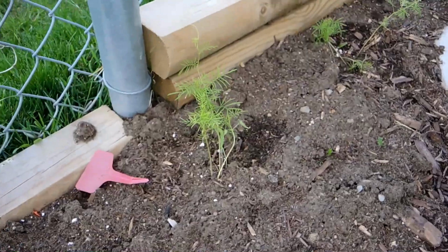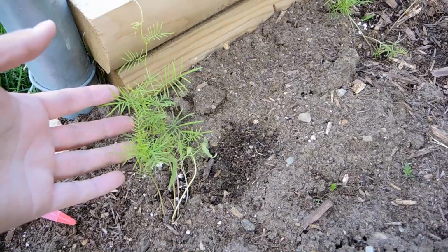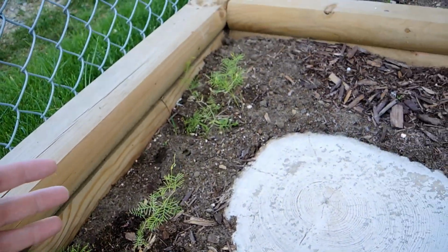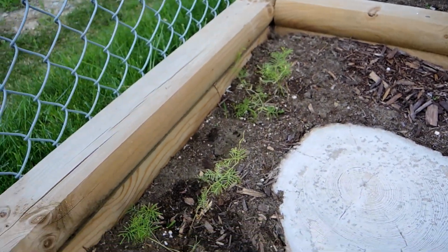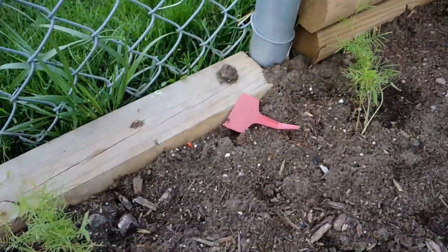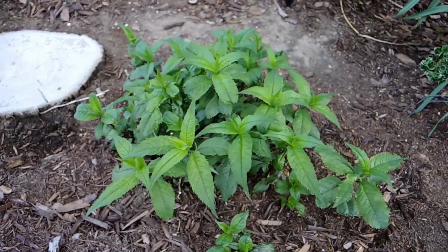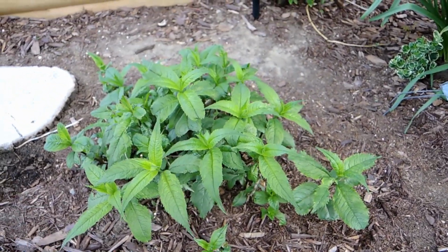Okay, and then these are the cypress vines I grew from seed. I let you guys know that I was going to do it, and I've got them. They're planted near the fence, so hopefully they grow up the fence and bring all the hummingbirds to the yard. And then over here we've got the turtlehead.